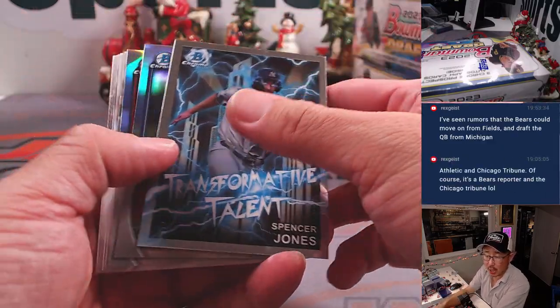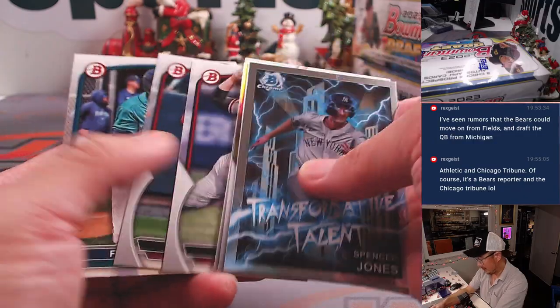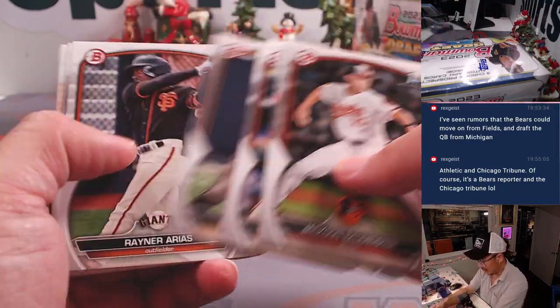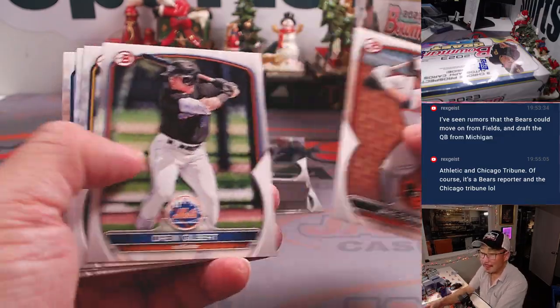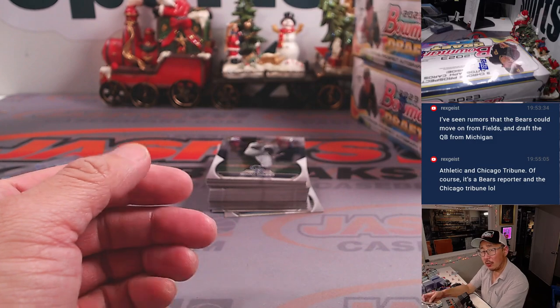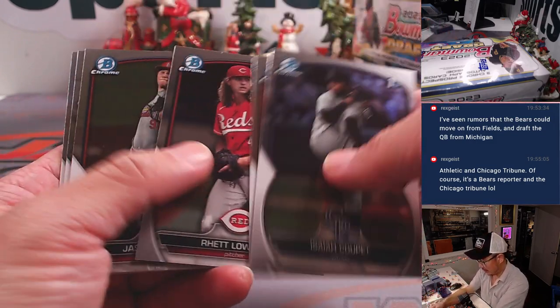The Athletic and Chicago Tribune. Got it. All right. So, not just some rando on Twitter. I suppose, I think there's a new... This coaching staff didn't draft Justin Fields, right? Maybe they did.